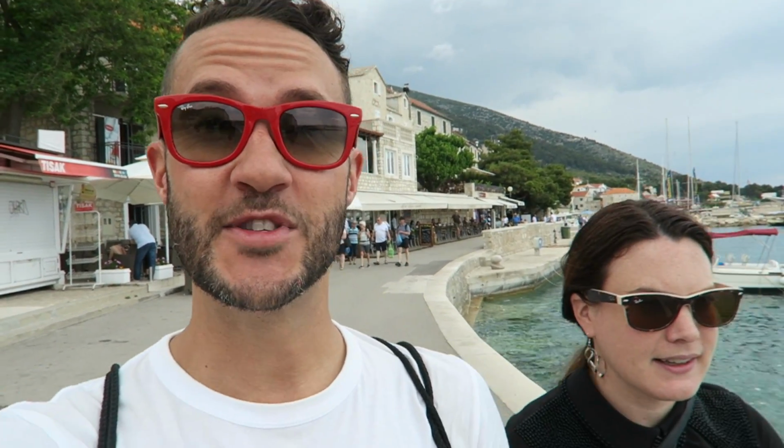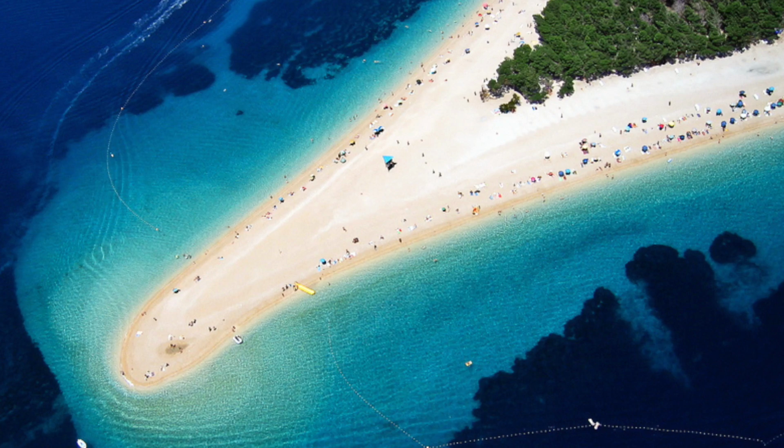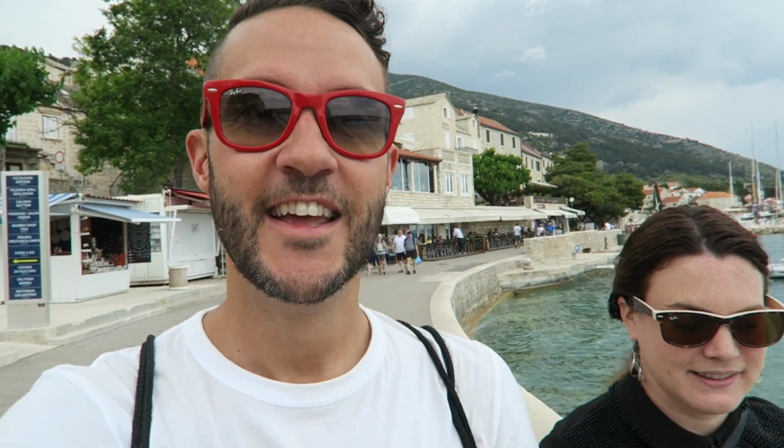When you get to the end, there's this beach. I'll put a photo of it up here in case we don't make it there. It's called like Zlatni. It's right out of a dream.